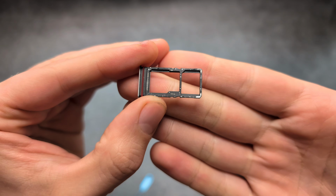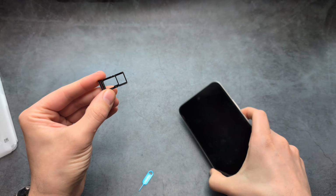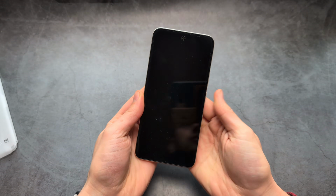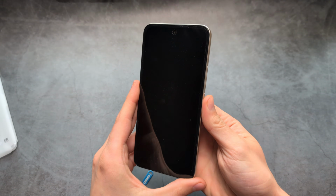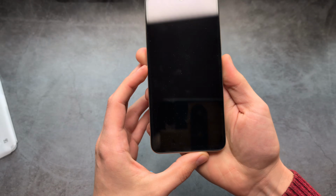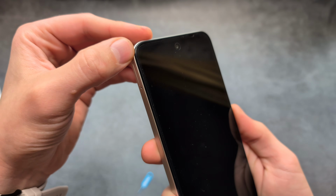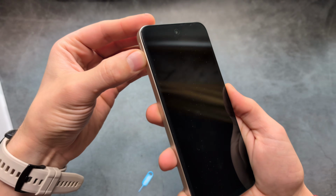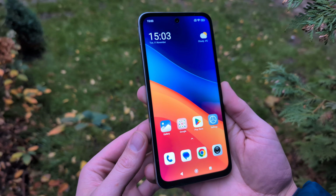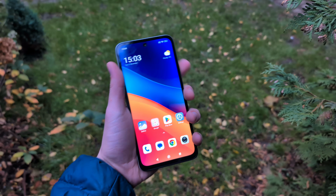And we have space for either 2 SIM cards or 1 SIM card plus 1 memory card, which is absolutely insane. So we can easily expand our storage on this phone even further. Also what's absolutely awesome, on this phone we even have a free screen protector already applied by default. I'm not sure if you can see, but yep, they even include the free screen protector already applied, which is absolutely awesome.